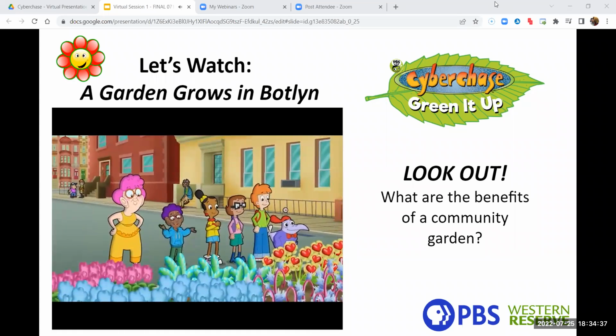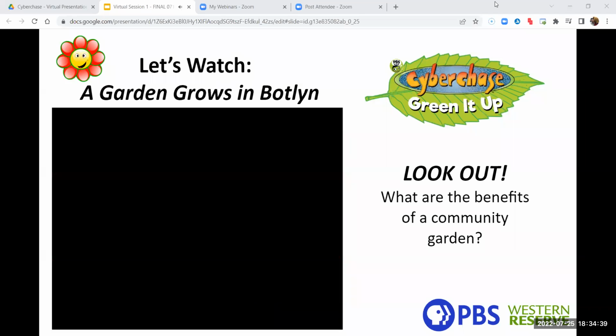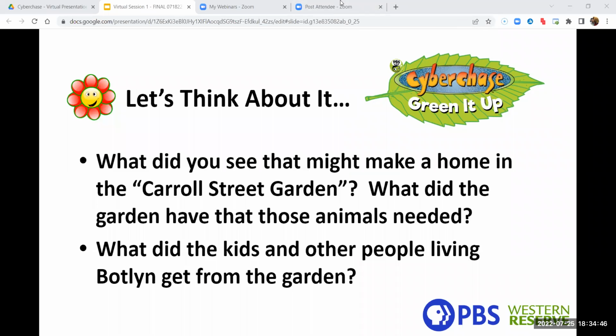Wow, you really can make a garden anywhere. So let's think a minute about what did you see that might make a home in the Carroll Street garden? What did the garden have that those animals needed? So let's think about that for a minute.